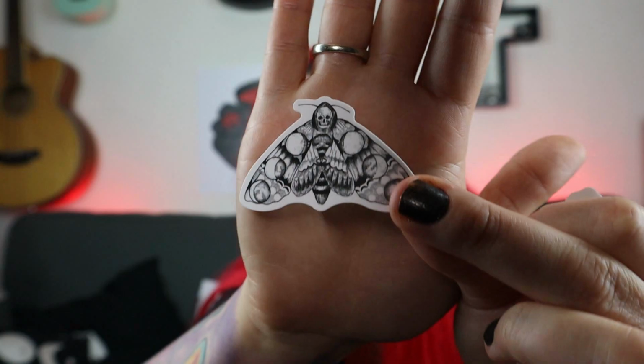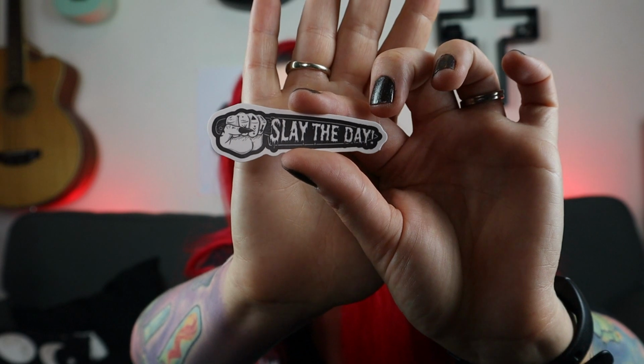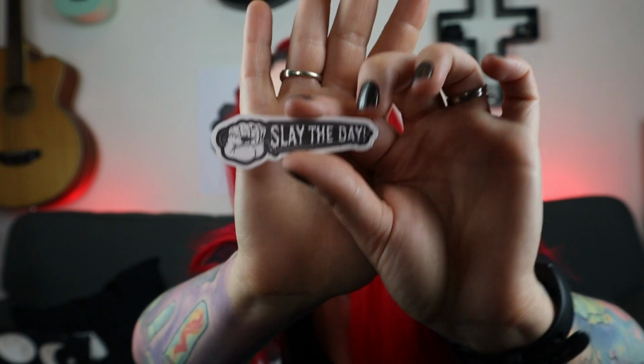Oh, there's more in here. She's a sneaky one, isn't she? There's loads of stuff. Oh, and there's stickers. See, I'm keeping all the stickers for when we move. I've got loads of them now. And when I get my YouTube room, I'm going to put them all up in different places. Look at this. So we've got a moth. It's really cute. And oh, I love this. Slay the day. That's so cool. Oh, these are definitely going up in my YouTube room.